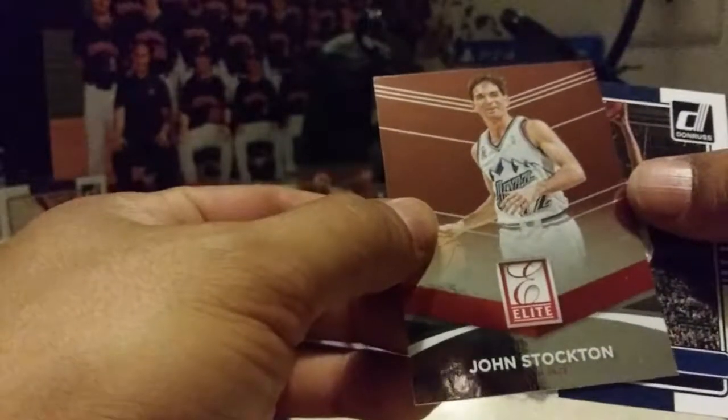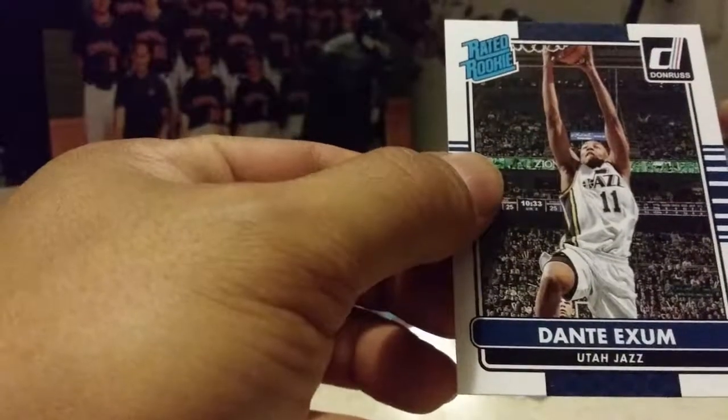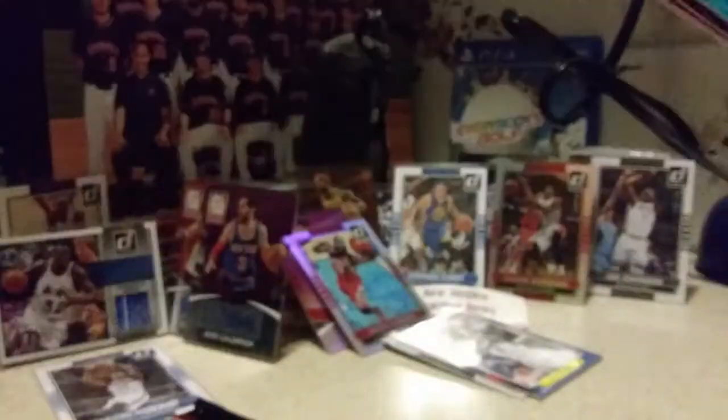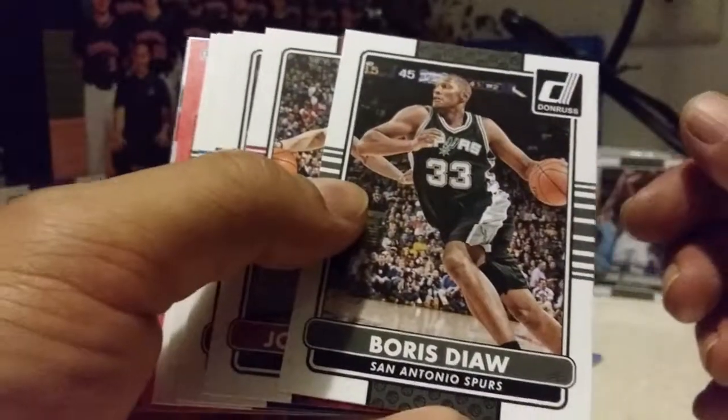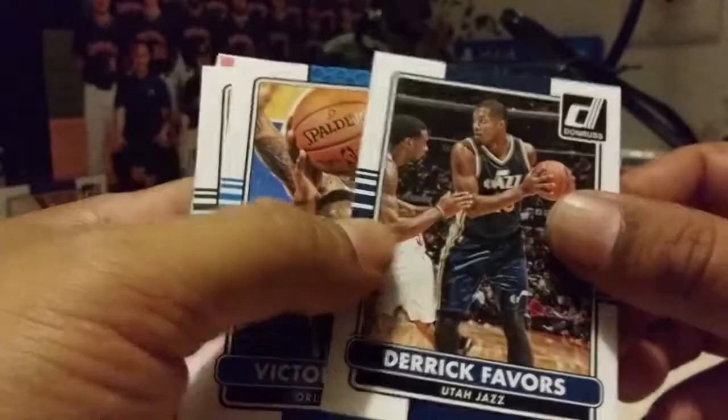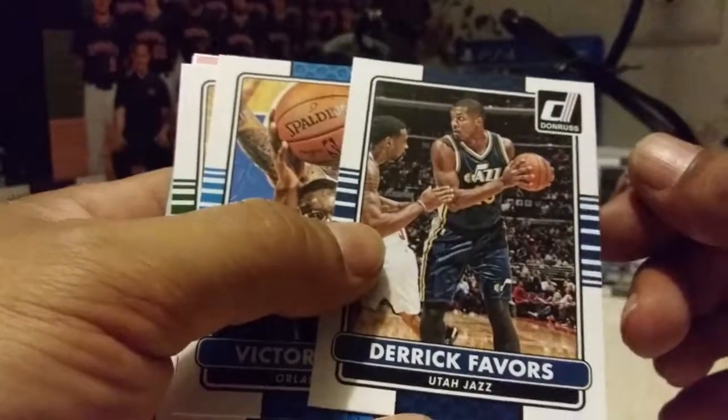John Stockton elite card, very nice. And Dante Exum, his regular rated rookie card. So that was our third. Two autos. One super awesome relic. There were some other rookies, good ones that were out there, like Zach LaVine, that we could have gotten an autograph bump. But with that Shaq relic, I will take another Jose Calderon.